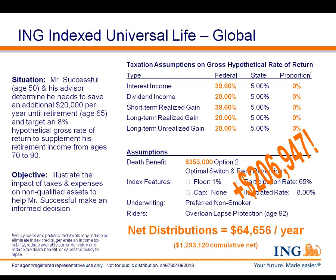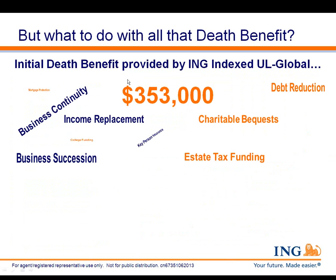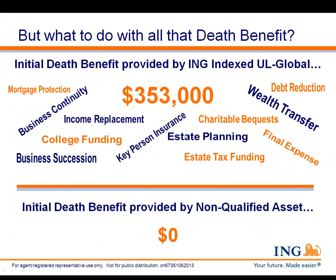For a typical client, this might be a good tool, especially if they need life insurance anyway. Lots of different things we can balance. And again, we aren't even talking about $353,000 worth of life insurance. There's different aspects of where it can be used.